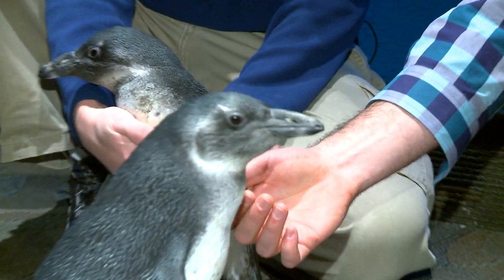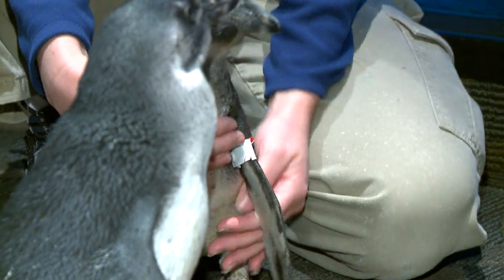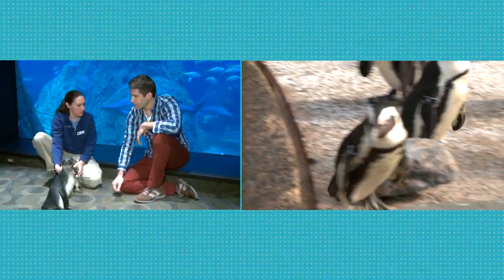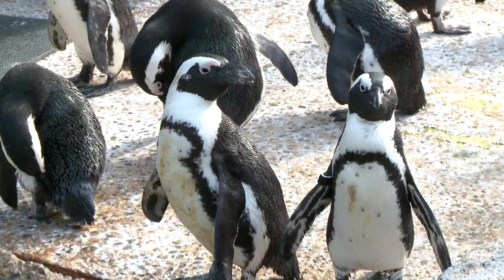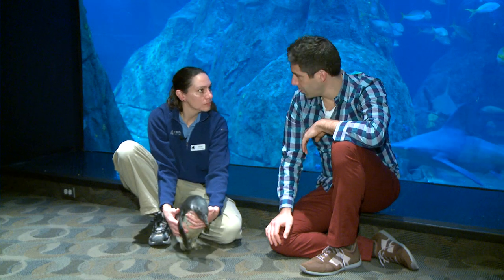So they'll keep this particular plumage till they're somewhere between a year and a year and a half, and then they'll grow in new feathers that are the more typical black and white that you think of for penguins. Right. And at that time, they'd be considered an adult penguin. So penguins are birds, correct?